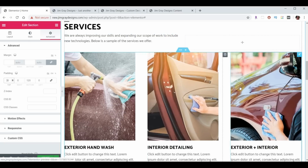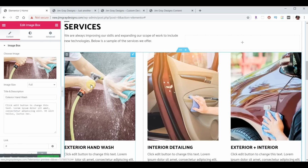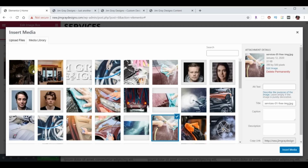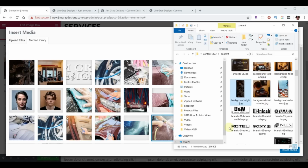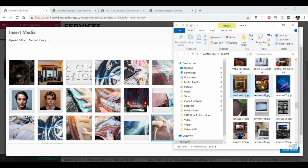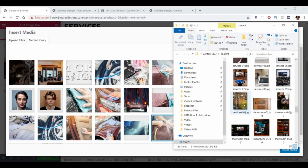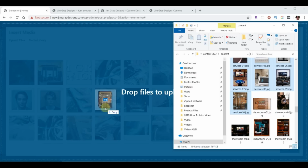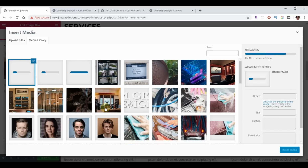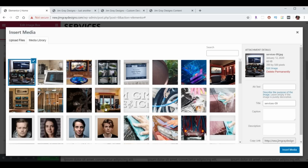So we want to have our services in there. So let's pick the first one here. I selected it. I can go change this picture. Now I've got to upload the services picture. So I'll come over to our folder. We're looking for services. And here's the first three. And since we know we're going to need these later, let's just get all 10 of the services and drag them over. This will save us a step later, so they won't be separated from each other in the media library. So now we want to pick the first of those, which is this one right here.